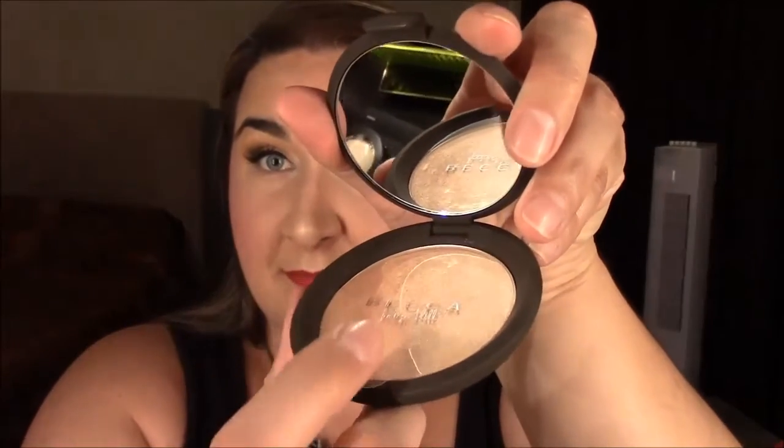Okay, so this is the highlighter package. Again, it's the typical little UFO style saucer looking package. I thought it was going to have a rosé champagne peach kind of look to it, but no. It does open the same way as the other highlighters do. And then again, like I said, it has the mirror, and then there is the Jaclyn Hill and Becca separator. So right there. Oh my gosh.